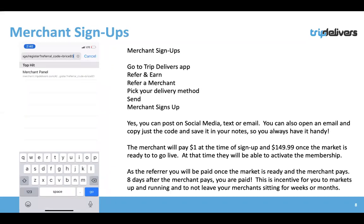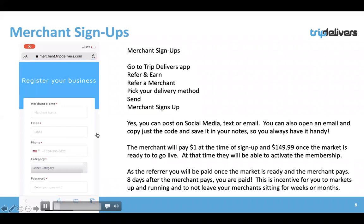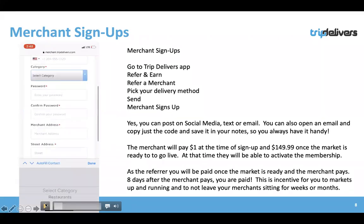So merchant signups. Once that merchant receives that link, what happens? The merchant comes to this page here that is their simple information. There's only one category. It's currently restaurants. They're going to create their password. They're going to put in their street address.